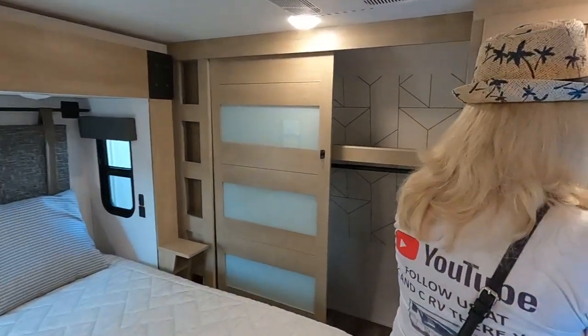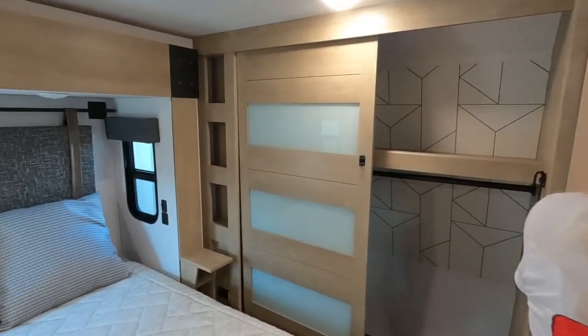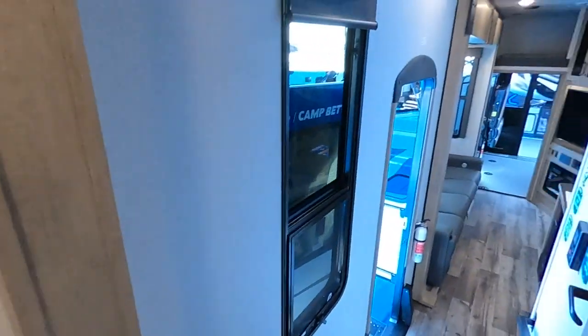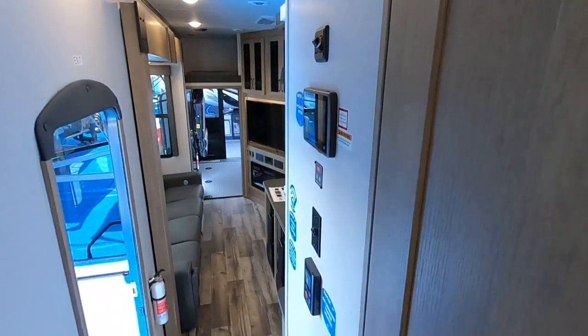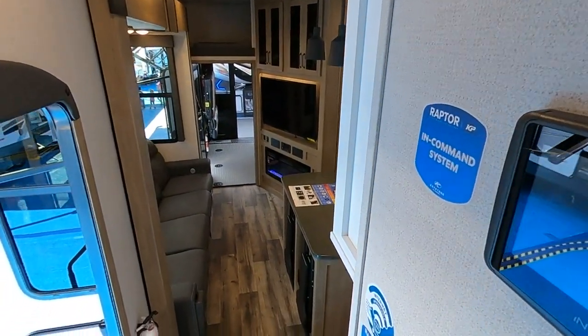And I guess you can put a washer or dryer here. Washer and dryer. This is a king bed. And then they have the barn doors. Is this cute? Did you see this? The barn door? Yeah. Okay.